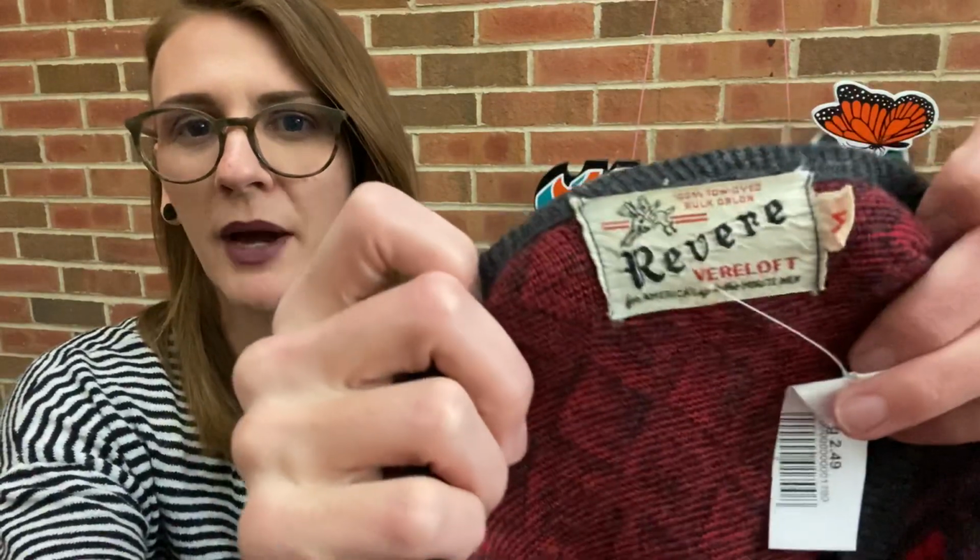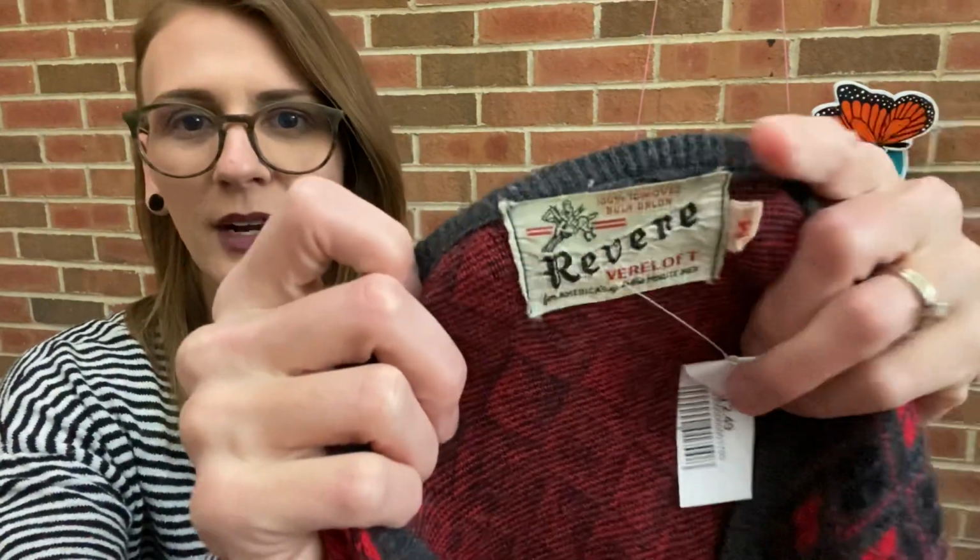But I feel like that's straight from the 50s or 60s based on the look of that tag. I'll show you again. If you have any info, I would love to hear about it. It's a medium. It just screams that look.